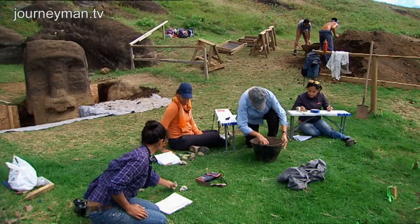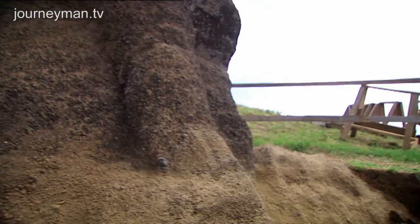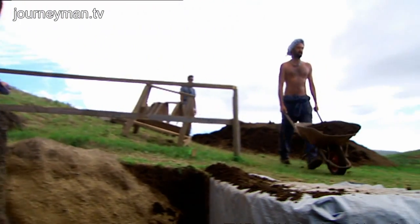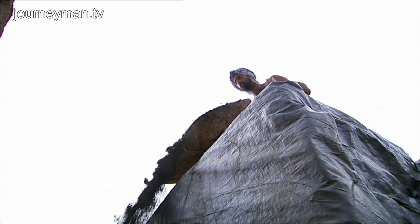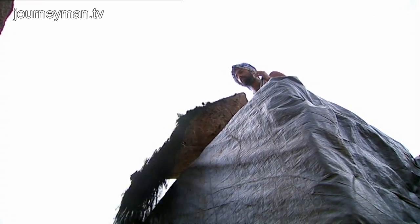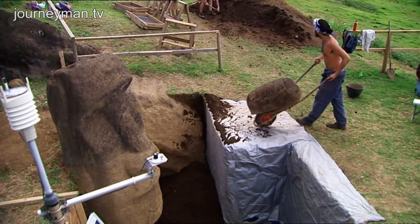Joanne van Tilburg and her team will be back in a few months to do it all again as they continue their dig to the bottom of the statue's 6-metre form. Such is archaeology, and a particular obsession with saving the moai.